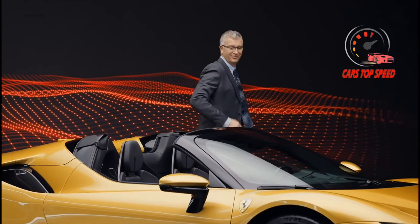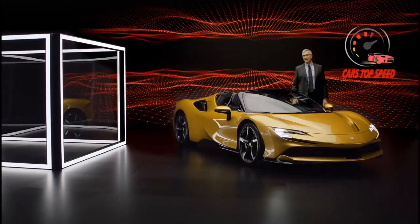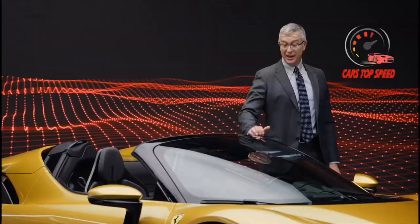The SF90 Spider delivers a breathtaking experience that brings the driver to an edge and beyond and back again. An experience you will never forget.